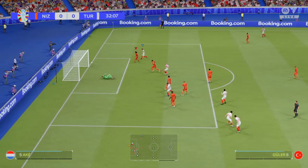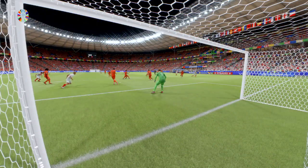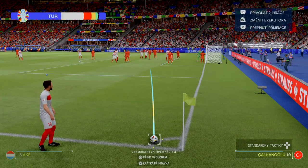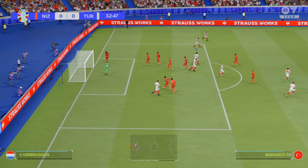Can he put them in front? Well, it was a wonderful chance, but the goalkeeper comes through. Yes, Derek, we have to give credit to the keeper, but surely he should have scored there. That's a big, big chance. Let's see about the delivery. Well, that was never likely to trouble the keeper.